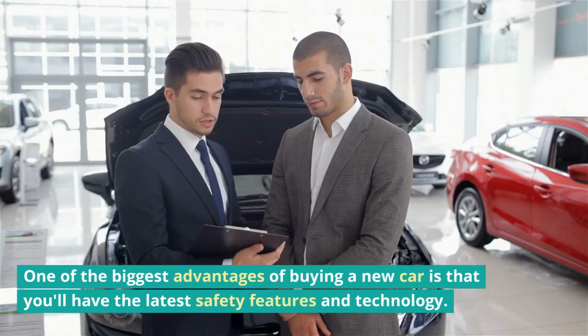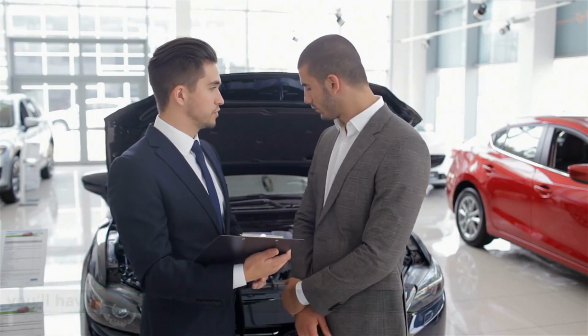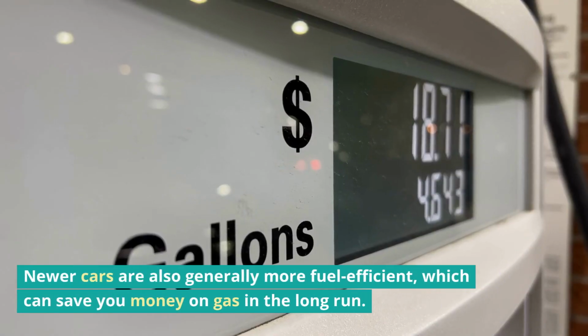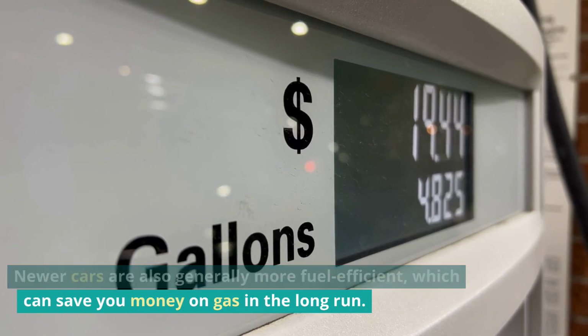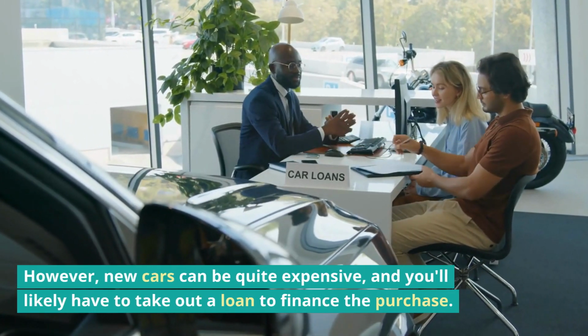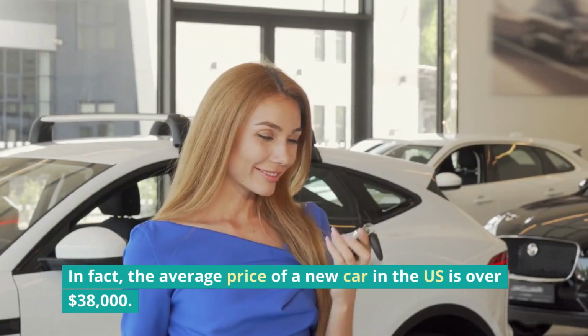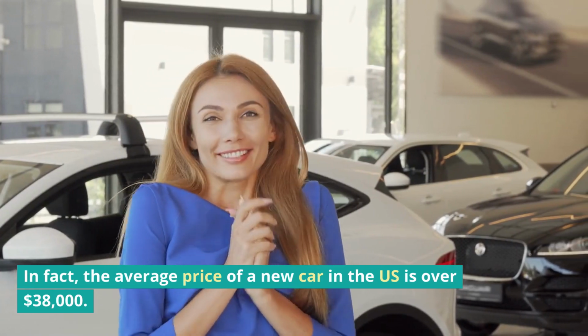One of the biggest advantages of buying a new car is that you'll have the latest safety features and technology. Newer cars are also generally more fuel efficient, which can save you money on gas in the long run. However, new cars can be quite expensive, and you'll likely have to take out a loan to finance the purchase. In fact, the average price of a new car in the US is over $38,000.